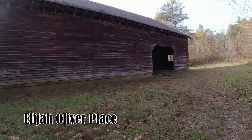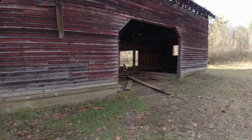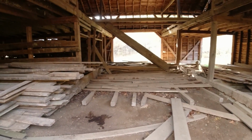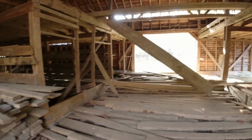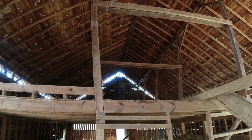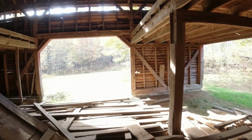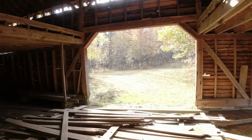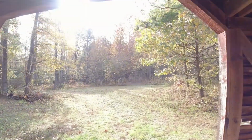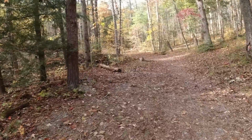Elijah Oliver was a descendant of John Oliver. He was born here in the Cove in 1824. He left prior to the Civil War, but came back and bought this piece of property after the Civil War. This barn was actually built not too long before the 1920s, 1930s buyout of his property. He was one of them that fought in court, but unfortunately failed to keep his family property. His property, the house, barns, everything that he had there was for a self-sufficient farm for him and his family. There wasn't any going to the grocery store nearby or anything like that in the area.